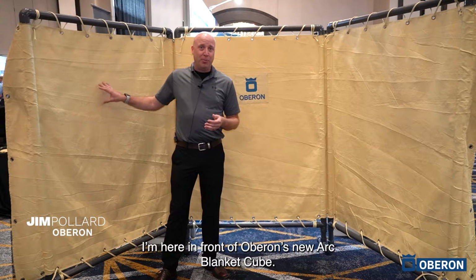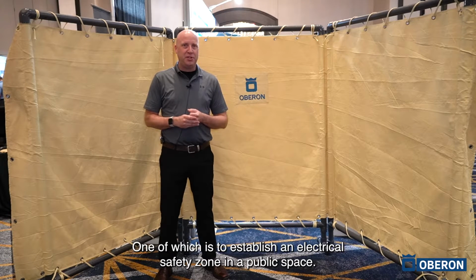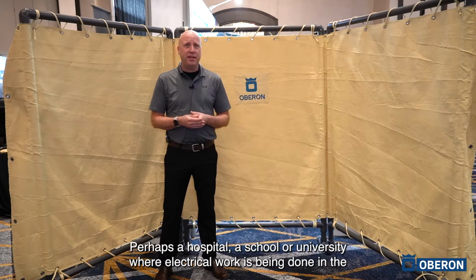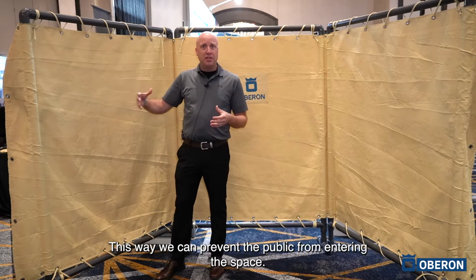I'm here in front of the Oberon's new Arc Blanket Cube. This product has many different applications, one of which is to establish an electrical safety zone in a public space, perhaps a hospital, a school, or a university, where electrical work is being done in the vicinity of the public. This way we can prevent the public from entering the space.